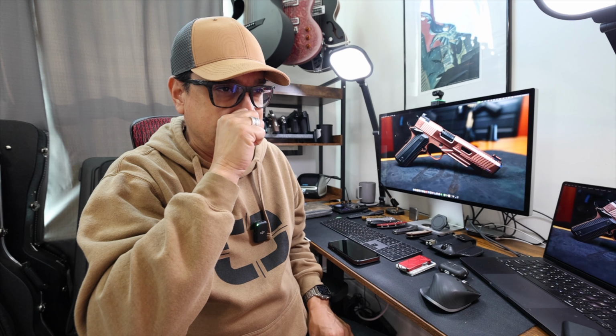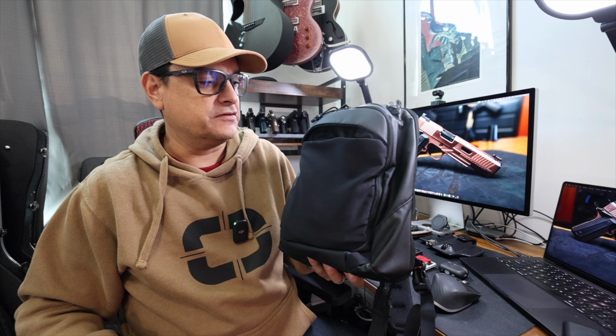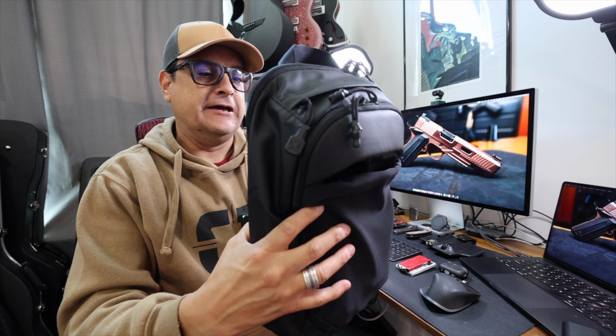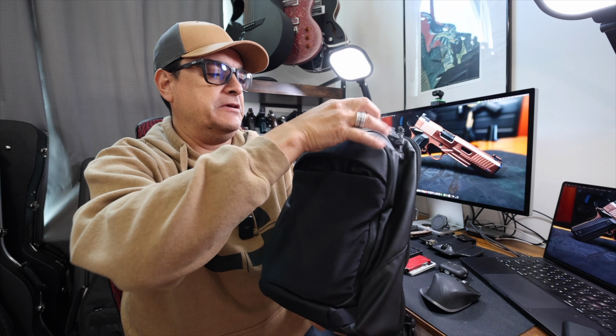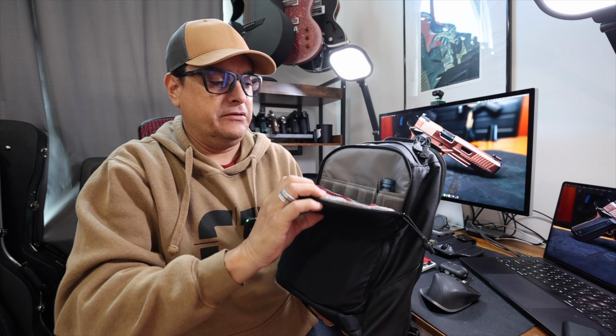Today I want to go through my current EDC. This is going to encompass stuff that I actually have in my pockets, but also stuff that when I leave the house, I usually have this bag with me, and it is a Vertex sling bag. It's really sick because it has a bunch of pockets and room for all kinds of stuff.